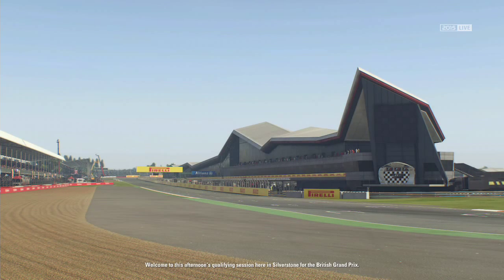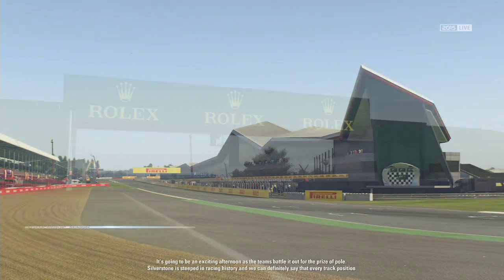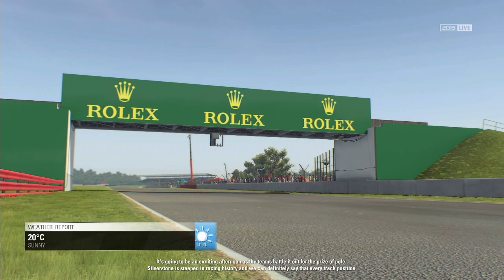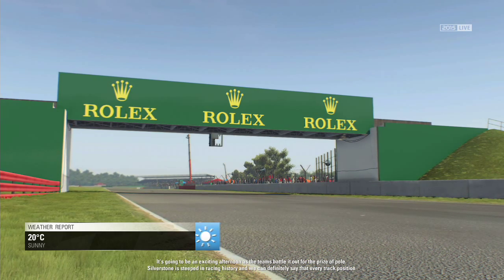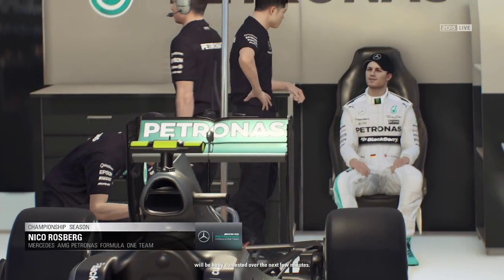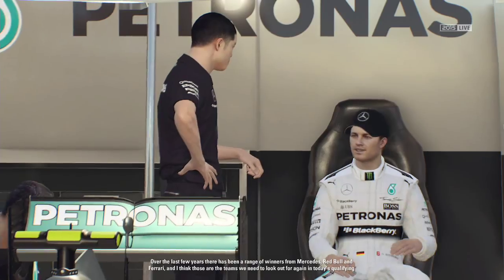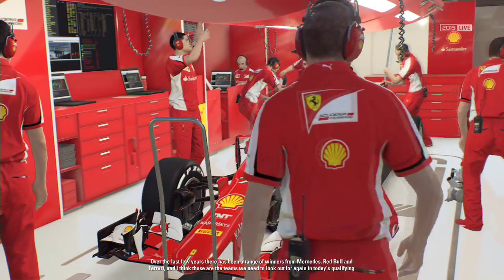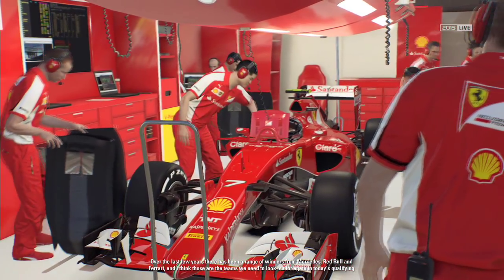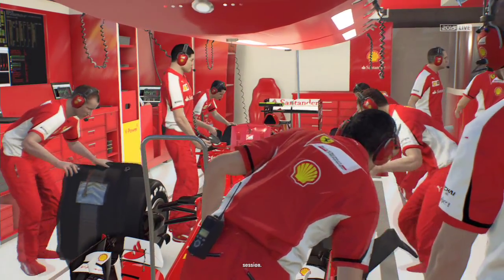Welcome to this afternoon's qualifying session here at Silverstone for the British Grand Prix. It's going to be an exciting afternoon as the teams battle it out for the prize of pole. Silverstone is steeped in racing history, and we can definitely say that every track position will be hotly contested in the next few minutes. Over the last few years, there's been a range of winners from Mercedes, Red Bull and Ferrari. And I think those are the teams we need to look out for again in today's qualifying session.